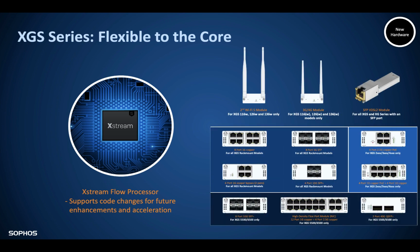The broad range of modular connectivity options that Sophos offers is unmatched in the industry, allowing customers to adapt their firewall when their environment or connectivity requirements change, rather than having to invest in new hardware mid-term. The XGS series make our firewall truly flexible to the core and provide a future-proof solution for the full hardware lifecycle. Now let's take a look at some of the problems that your customers are facing and how this new architecture can help.